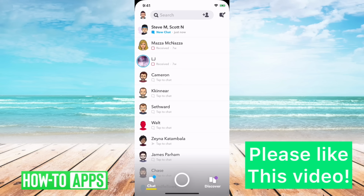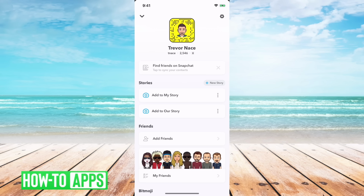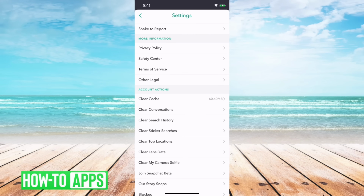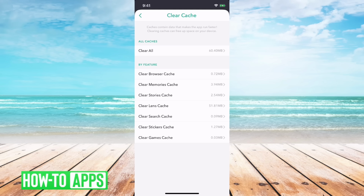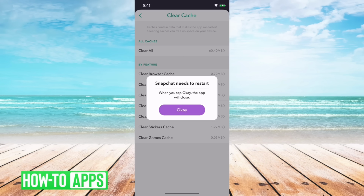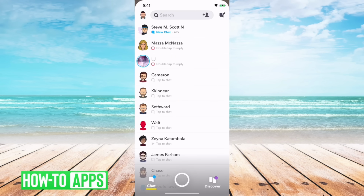If you're still having issues, one of the things I would recommend is clearing the cache on your Snapchat account. So if you swipe over and just tap on your little profile icon and then tap on settings on the top right, you can go to the bottom here and you can see clear cache, 60.40 megabytes. So you can clear that cache, and here you can see all of this cache that's been on your iPhone. You can clear that, and basically that kind of resets the Snapchat app. And you can go back in here and see if it sent it. So that's a really good way to make sure that the messages get sent.